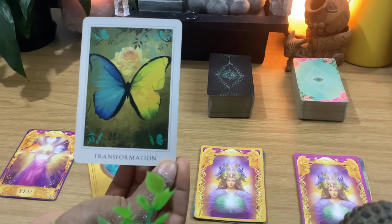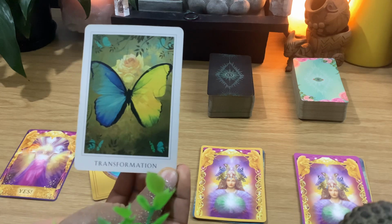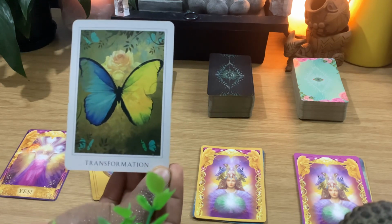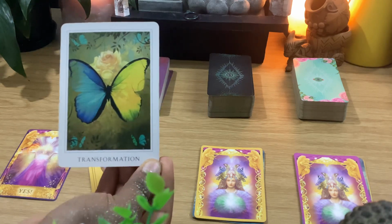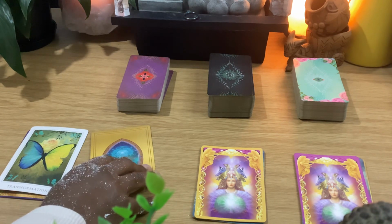Doors are opening for you. Opportunities are coming your way: career, all kinds of success, love, all the things that make your heart smile, beautiful person. Beautiful soul of infinite potential. There's beautiful transformation taking place for you, where life is working out for your highest good.